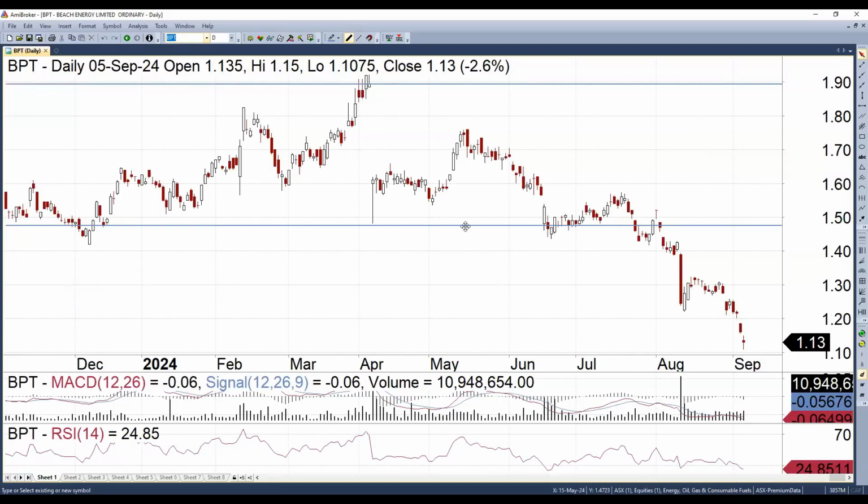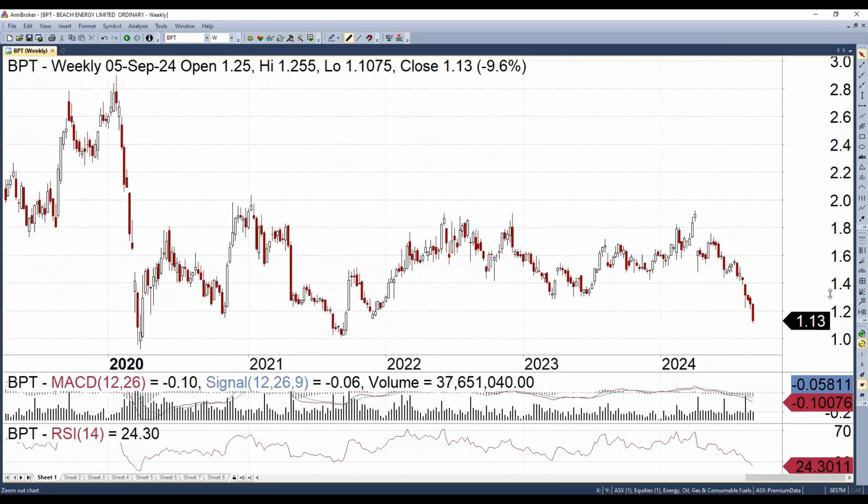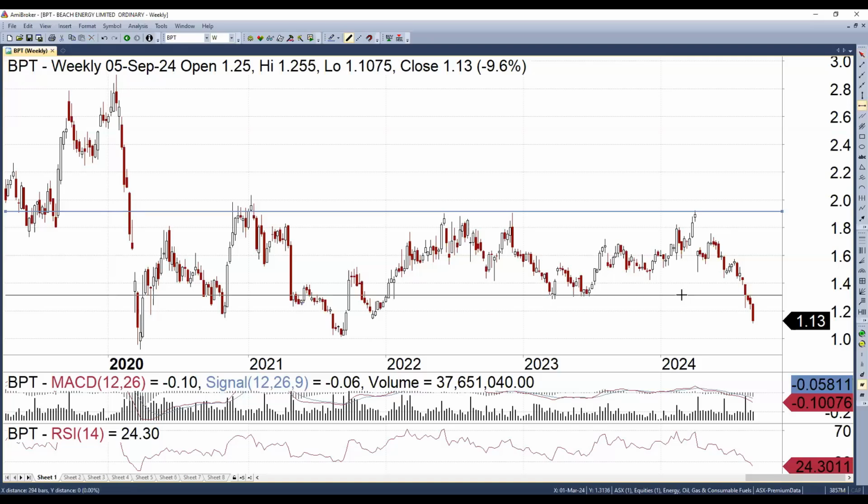Beach Energy. So this one's had some clear levels, but it's been breaking down recently. So I remember this one having some levels here where it obviously bounced off this sort of $1.50 range, and $1.90 was resistance, but again, falling away quite heavily, oversold, but no signs yet of a bounce.